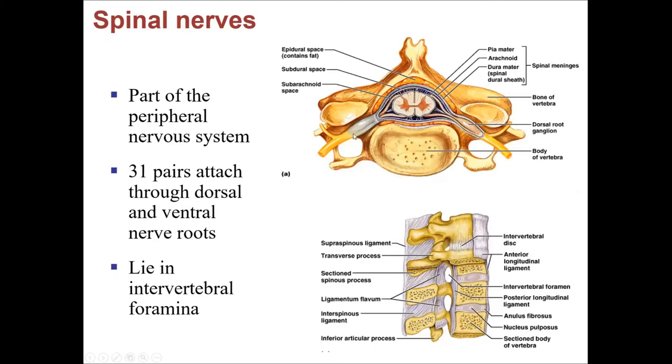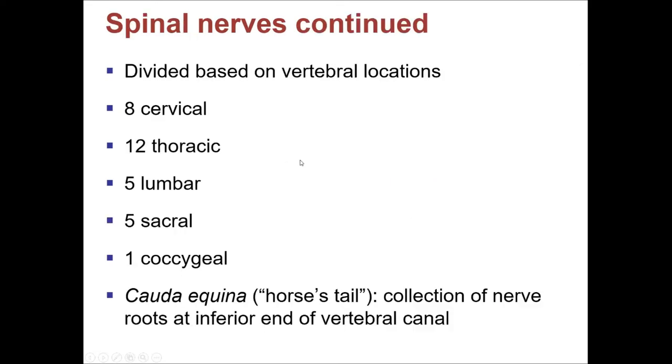Spinal nerves in the intervertebral foramina. Maybe you remember in the structure of the vertebral column, the inferior vertebral notch of one vertebra and the superior vertebral notch of the vertebra below. When the two notches meet, superior and inferior, they form the intervertebral foramen. It's the foramen where the spinal nerves start.